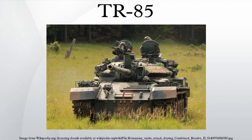The braking system has been improved by replacing the old wet multi-disc brakes with dry multi-disc brakes and the old hydraulic system with a new servo mechanism. Interior. The TR-85 has a typical tank layout: driver's compartment at the front, fighting compartment in the center and engine compartment in the rear. The 4-man crew consists of the commander, driver, gunner and loader. The driver's hatch is on the front left of the hull roof.